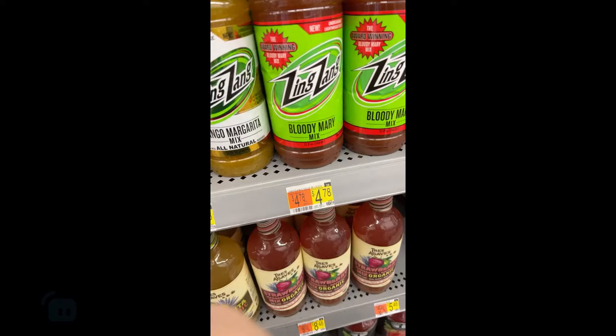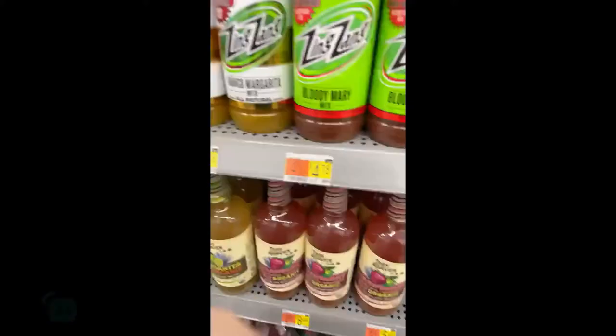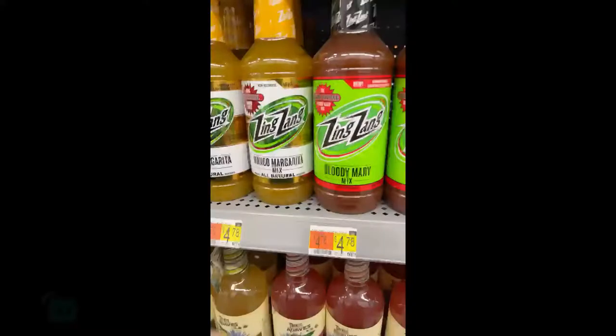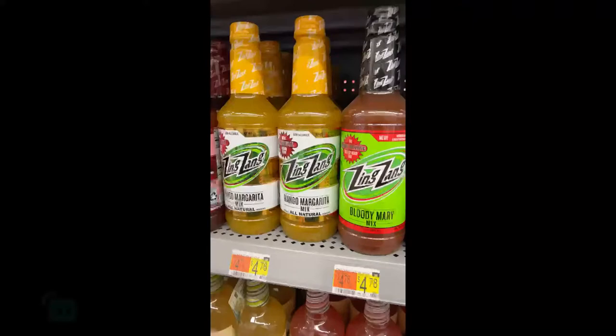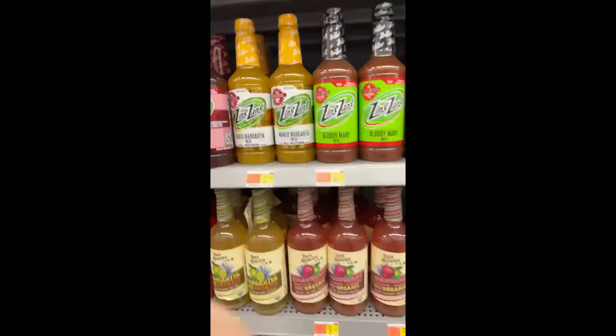So check my community wall. You're gonna see that $1.25. You just cannot go wrong. Look at the name, Zing Zang. They're exactly the same one, exactly the same size as well. Okay, sorry about that, guys. So let's continue on and see.